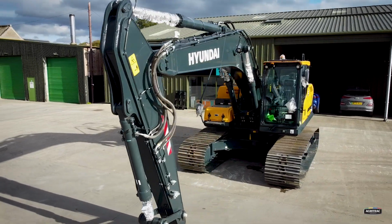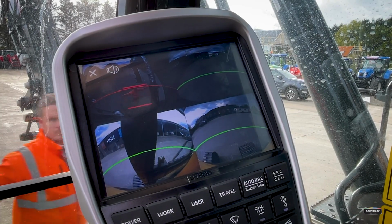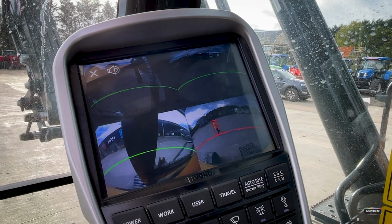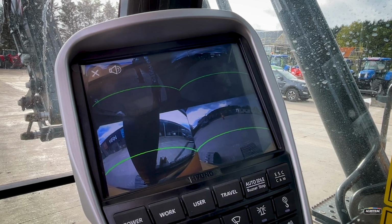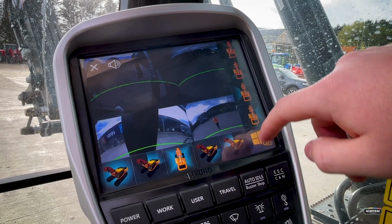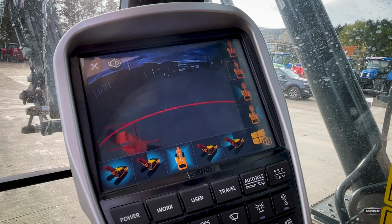The machine is also equipped with Hyundai's advanced around view monitoring system, a combination of cameras and motion detection sensors around the machine. The system alerts the operator visually and audibly to any object within 15 metres of the machine. The operator can choose a variety of camera modes depending on the task at hand.